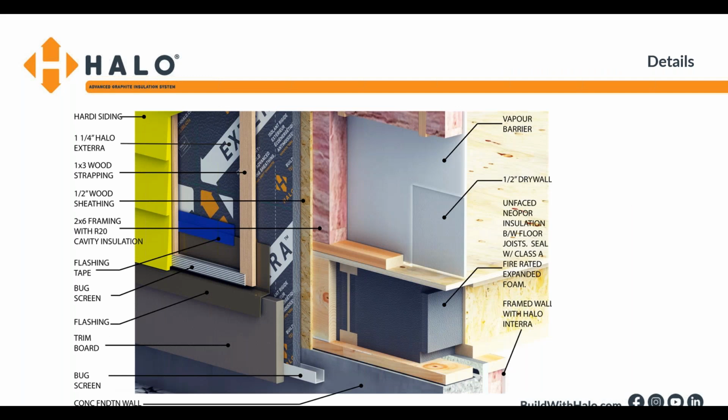This is just a simple example of some of the details that we have available. This one is a foundation transition to the above grade wall. In this detail, we've got Halo Exterra against your wood rigid sheathing, and it shows a rain screen detail with wood strapping. Wherever the wood strapping and Exterra terminate, there is a bug screen detail in there to protect Exterra. Again, this is just one example.